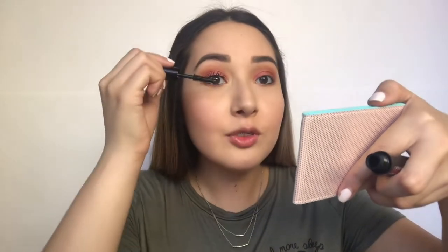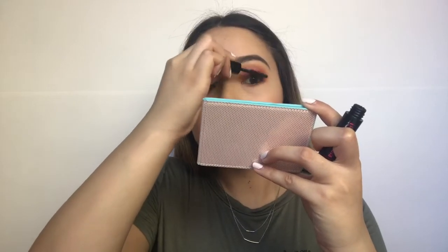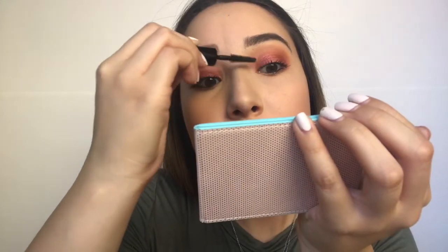Wow, this mascara is actually really good. I didn't have to curl my lashes. Look at the difference. Wow. It looks so good. I love this mascara. This is gonna be my new favorite mascara. Wow, I actually really like this mascara. It made my eyelashes longer and I didn't have to curl them. Looks so good.